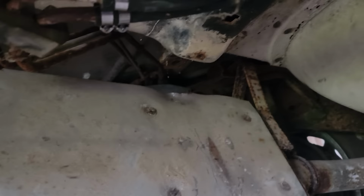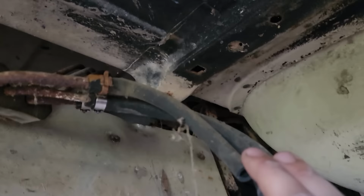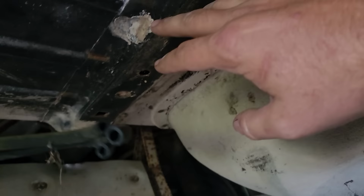Get these old crispy lines off. Return, vent, feed, all of that stuff. Get all this plugged back in. Then I'll probably put some fuel in it, fire it up while the tank's on the ground, and just make sure we don't have any leaks and we're actually sending fuel. And we're not going to do that very long though. Just double, triple check, you know, trust but verify. Can we do that before we put the tank up? Because, well, I don't want to do that again.